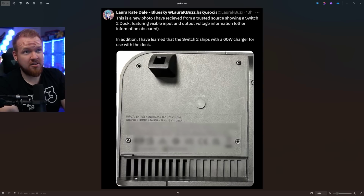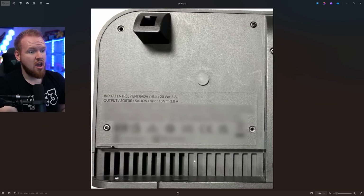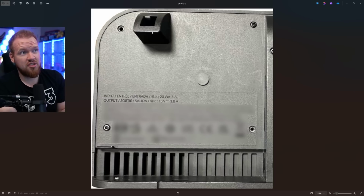So notably, that's a bigger 60-watt charger as opposed to the 39 that is in the current Switch, but the actual amount that this dock is rated for in what it's using would be 42 watts, whereas the current Switch is 18. So a lot more power going to this dock, and you can kind of see from the overall design of it, and we will look at that a little bit closer here. I mean, the ventilation, and really this person also confirming that there is going to be a fan included in this dock as well.